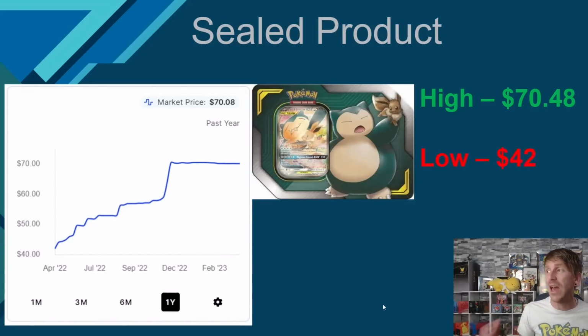The Snorlax Tag Team Tin, a lot of Tag Team Tins just continue to rise, and that's because of the packs that are inside. This one's leveled off a little bit over the last few months, but you can see in April of 2022, this one was sitting at $42 and just slowly starting to climb until like July, August, and it started hitting some more rapid growth up until December. Then it really shot up. We saw that one-year high of $70.48. It's leveled off now, sitting at $70.08.